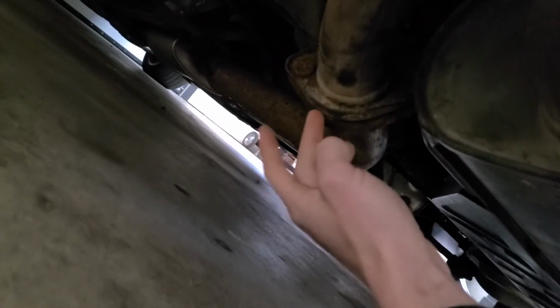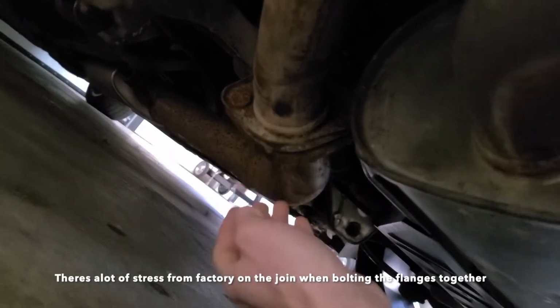So you see a lot of G35s with a piece of pipe welded from here. They cut the flanges off, and then they put a piece of pipe from here to here, and just make it all one piece. So these flanges are known to split and start leaking. But anyway, I was lucky enough to find one of these mufflers for cheap, and I threw it on.